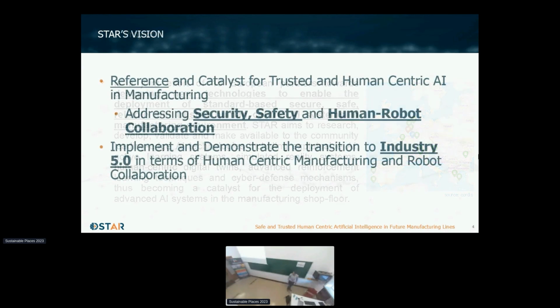What is our vision in STAR? The idea is to be the reference and the catalyst for security and safety human-robot collaboration in industry. And somehow demonstrate the transition from Industry 4.0 to Industry 5.0, in which human centricity is one of the key topics.